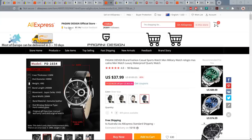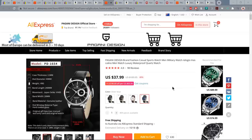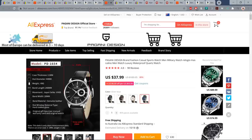No list of budget watches on this channel would be complete without a couple of Pagani designs. And indeed, I've got two to show you, starting with this one. It's very much like a Seiko cocktail time, but for 10% of the price. If you're after some bling on a budget, may I direct you to the Pagani Design official store and to the PD1654 in particular. Four different colorways here. There's the plain Jane silver and black, which would probably be my choice, the black and gold, the gold and white, and the blue and white.